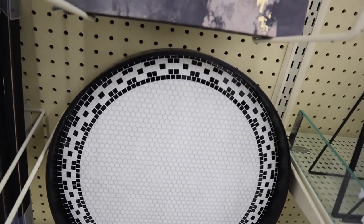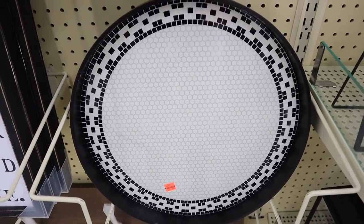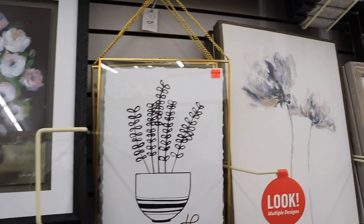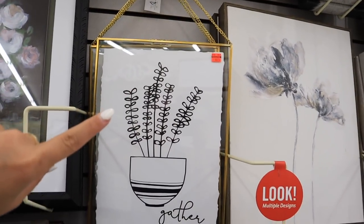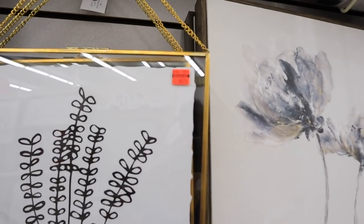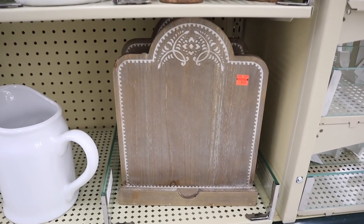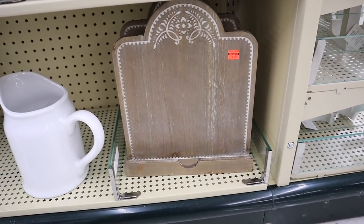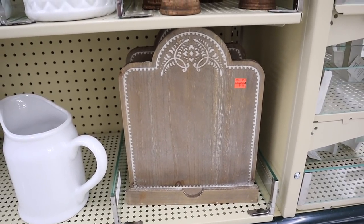I love this tray, it has that tiled bathroom type look that's super in right now, and this is only $9.99. Another but bigger version of the black one I just showed you, that would be like a floating picture. This one is in gold, and this one has a little hanging thing attached to it, and it is reduced to $8.74. Down here they have a recipe book holder, I believe that's what this is, where you'd open it up to the page you want and it would hold it open for you, but it's also really nice looking, and this is reduced to $4.99.